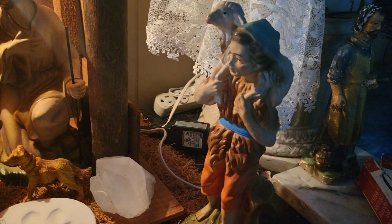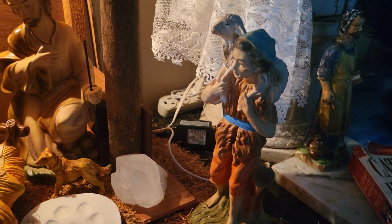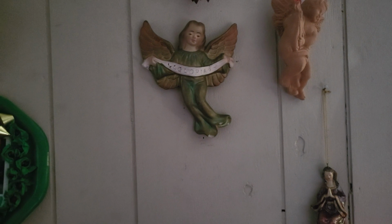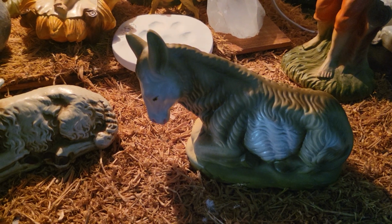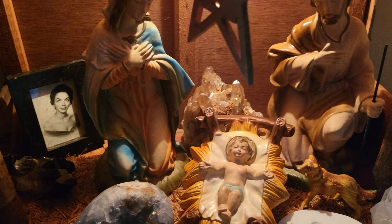And then this guy, he's Jewish. He was a Jewish shepherd out in the field, cold field, middle of the night. And then all of a sudden an angel appears, and they say, Gloria, Christ the King is born. And so since he's Jewish, I put the donkey there because that represents the Jewish people. And then the lamb obviously represents Jesus.